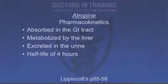Well, it's absorbed in the GI tract, it's metabolized by the liver, it's excreted in the urine, and the half-life is about 4 hours, so it's not terribly long. Adverse effects. Now, this is an important test question as well. You're always going to get anticholinergic or antimuscarinic effects on a question somewhere. And we have the nice memory tool.